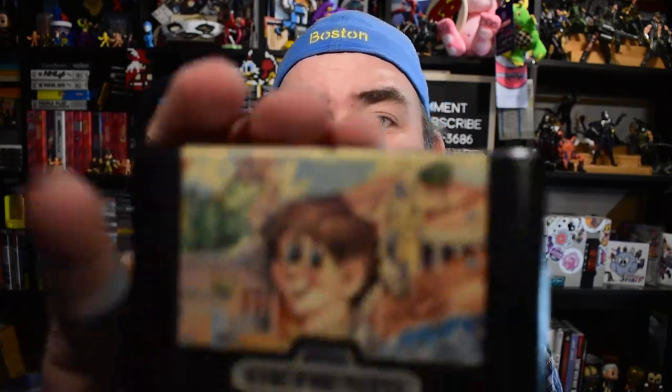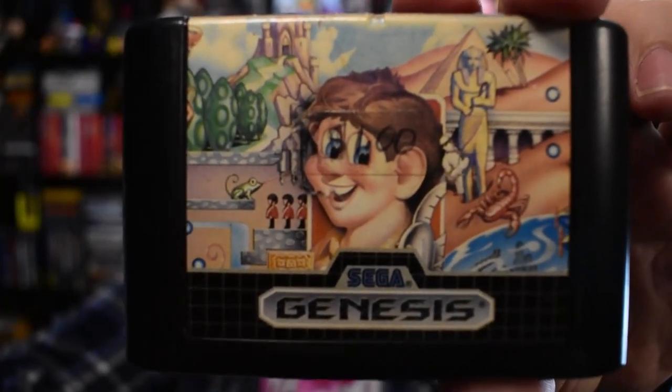All right, we're gonna go Genesis. 3, 2, 1. This is... Oh, Alex Kidd in the Enchanted Castle. That's cool. And actually, if you look, Alex has a price sticker across his face. It's a little piece of clear tape. I don't actually mind getting stickers on my games. That kind of gives a little bit of a history of where the game's from. Makes me excited. I don't mind stickers. I don't mind writing. I just kind of like that stuff. This is cool. All right, let's check out Alex Kidd in the Enchanted Castle. Again, I told you, I'm old.